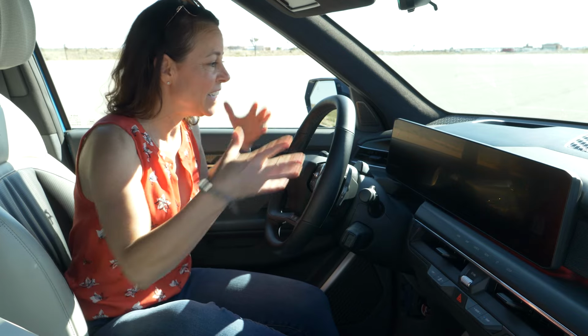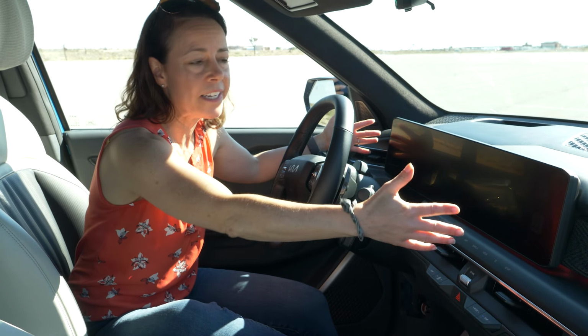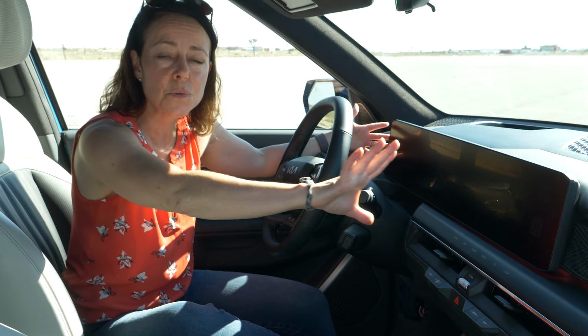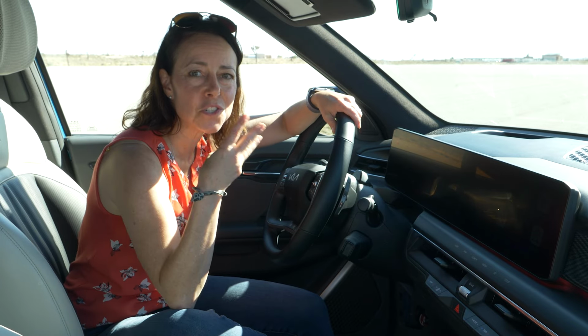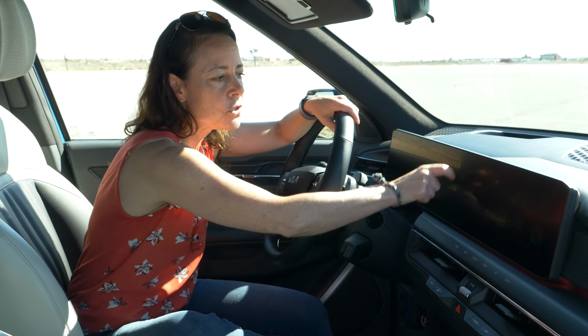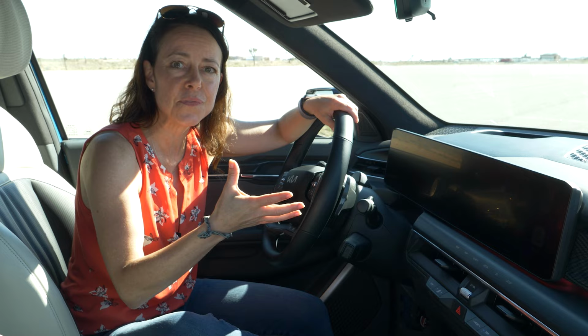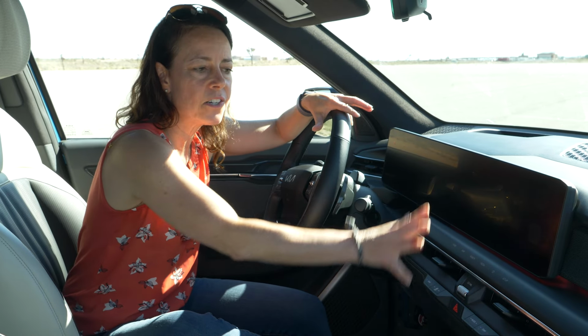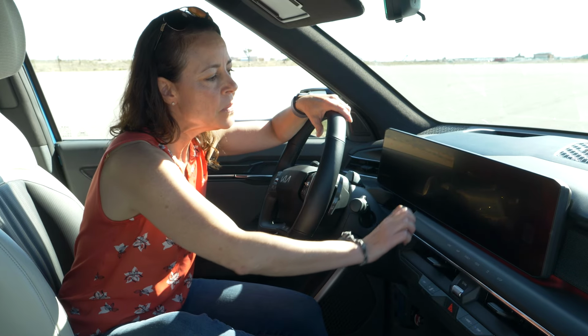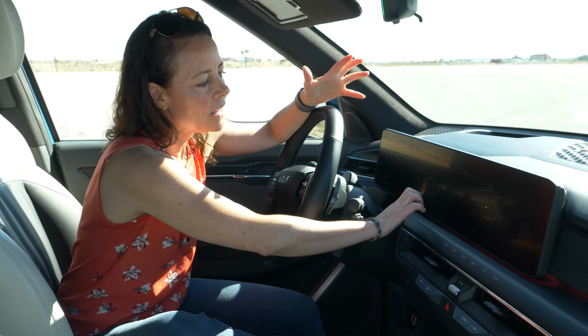All right, so the second cool thing on the Kia EV9 is going to be this right here. Now, this looks like the screens that we have seen previously in Hyundai and Kia vehicles, but it's not just 2 screens, it's actually 3 screens. You have a little screen right here, which is for HVAC controls, and it allows you to control the modes of where the air vents are hitting you, as well as the temperature.